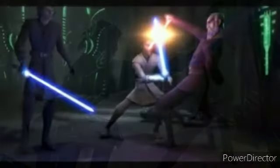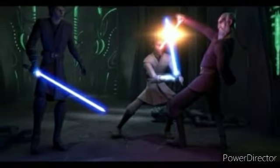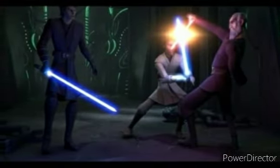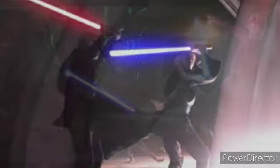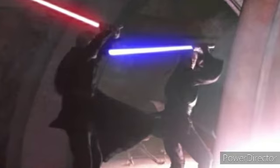Form 2, Makashi. Once the Dark Jedi and Sith Lords emerged, Form 1 became outdated and the Jedi needed a combative form that was both offensive and defensive. Something more equipped for a lightsaber to lightsaber combat.